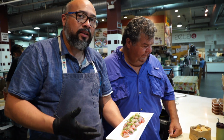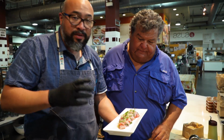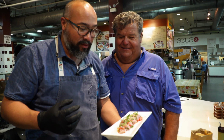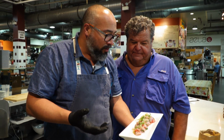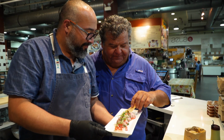So that is our yellowtail ceviche here at Holbox in Mercado La Paloma. Sometimes it'll be different fish. It's fish of the day. Sometimes it's halibut. Sometimes it's local white sea bass. I love local white sea bass. But today it's a beautiful yellowtail ceviche prepared very simply and presented, I think nicely. Looks wonderful. And want to take a bite?